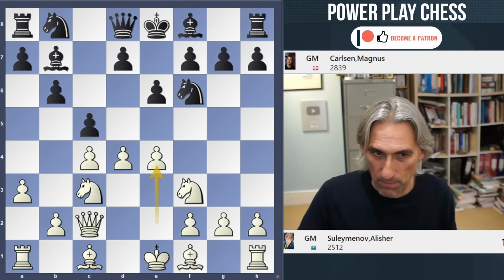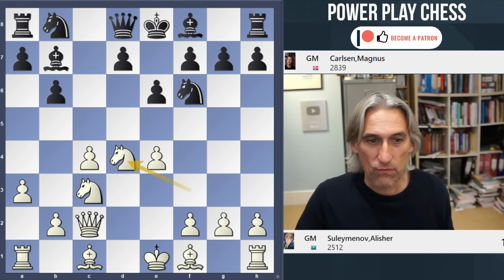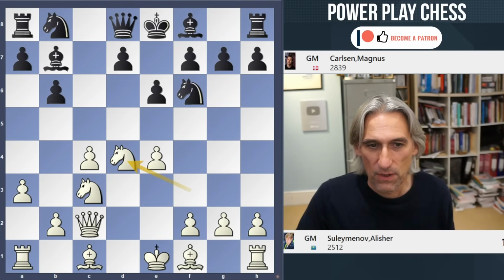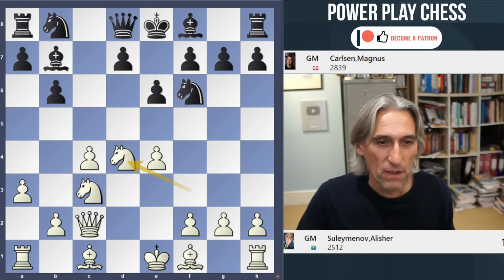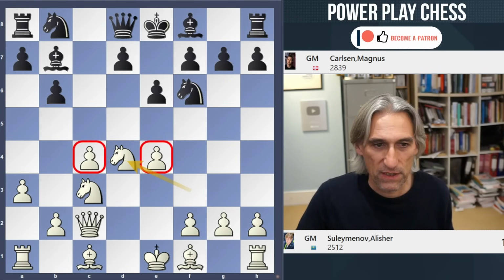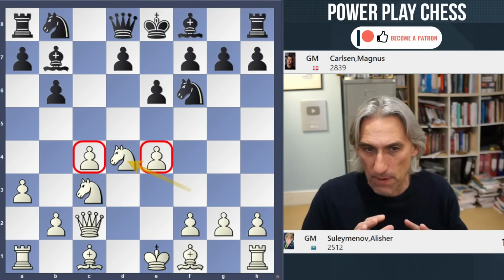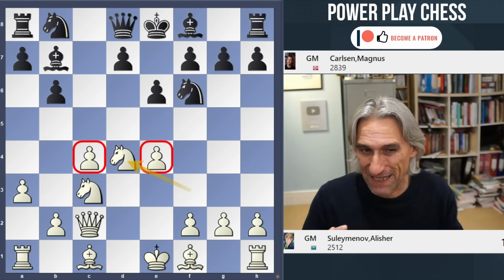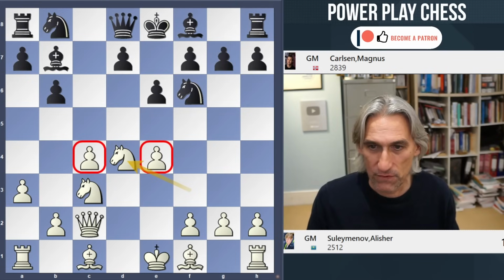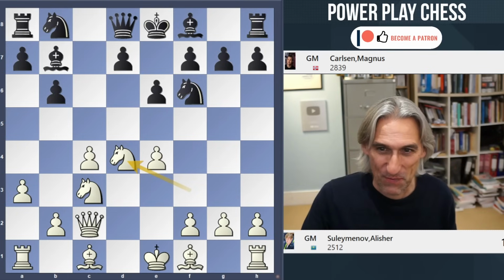But black exchanges on d4, and now we have a fairly typical Maroczy bind or hedgehog position, with white having these pawns on e4 and c4, so controls a lot of space. But black's setup is very elastic, and black can often break out from this position. You might recall a game of Karpov's that went like this.